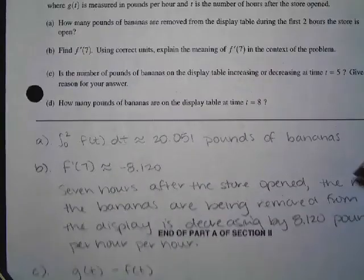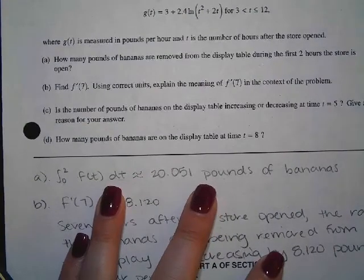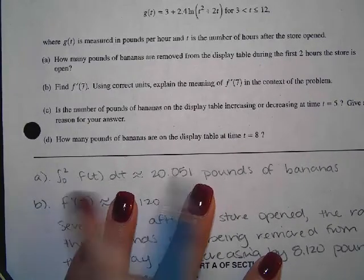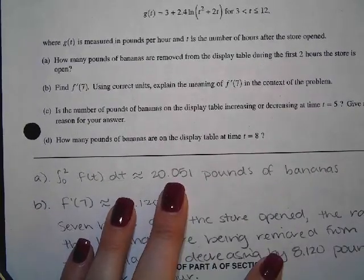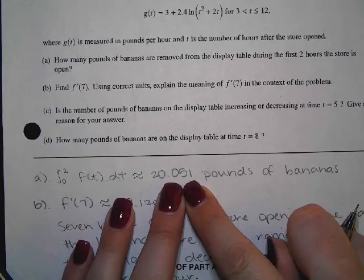All right. So this is the second question. It says how many pounds of bananas are removed in the first 2 hours. So I've got the integral from 0 to 2. I did the same thing that I did last time where I plugged the equation into the y equals so that I didn't have to keep repeatedly typing it. And I got 20.051 pounds of bananas in the first 2 hours.